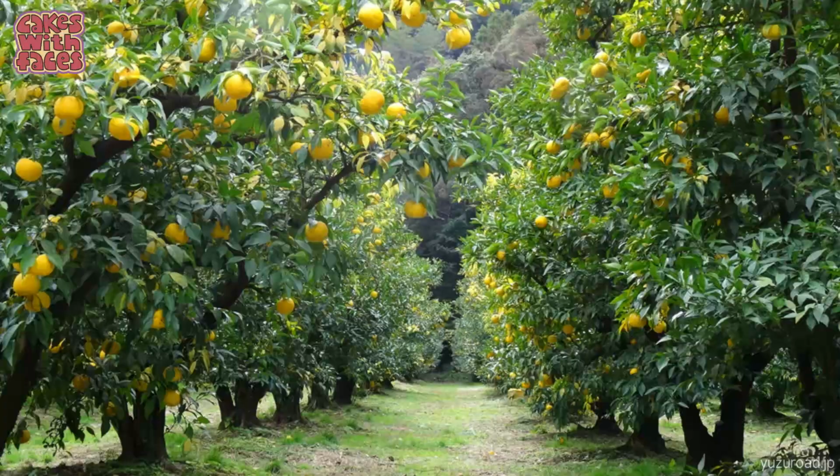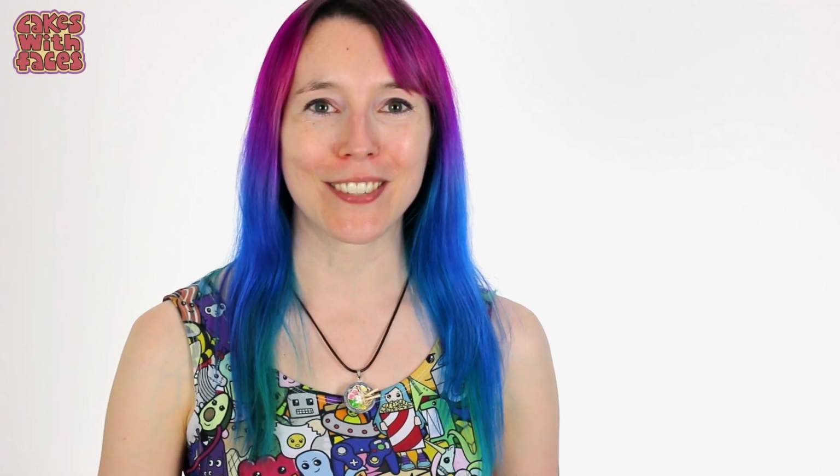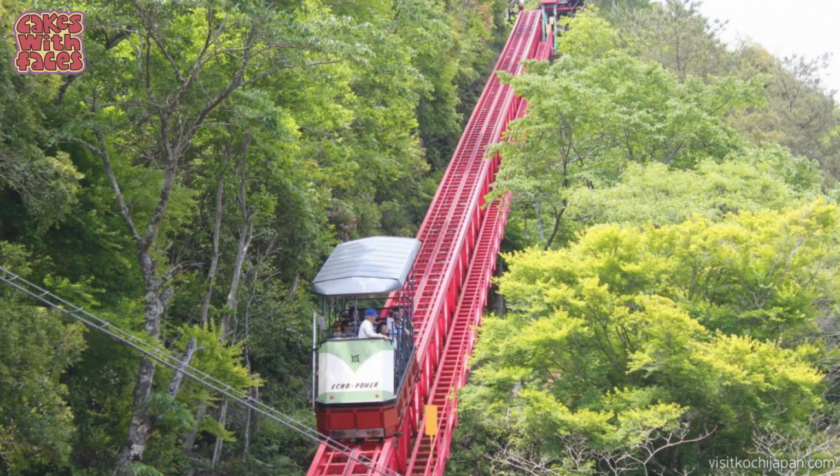But as the industry declined, they planted yuzu orchards there instead, and now it's known as Yuzu Road. If you go in early summer, you can see all the blossoms, and then in autumn, when the fruit ripens, the air smells of yuzu, which must be so nice. And then there's festivals for the yuzu harvest. There's various railroads you can go on in the forest, like this really steep one so you can go up and see the view.